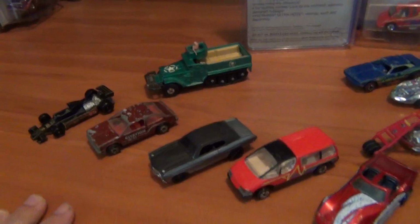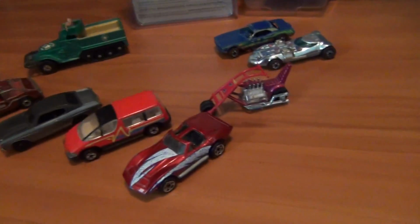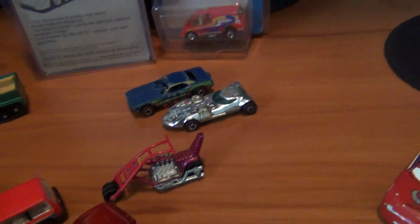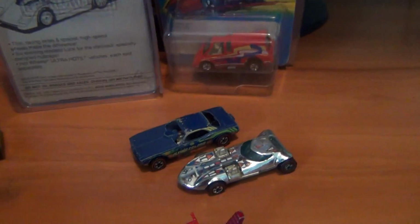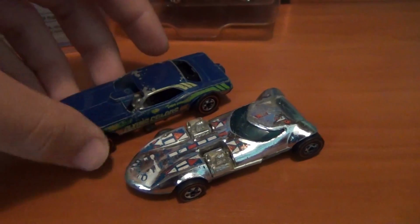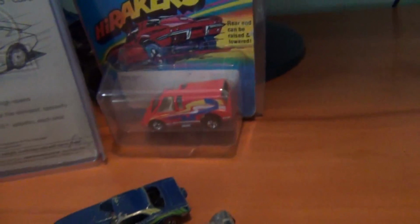Well, these are my finds for this week, ladies and gentlemen. Not a lot this week, but I'm sure I'll jabber on for 10 or 12 minutes, as I always do. Got some eBay finds just here. Got the two Redlines for the week. Very awesome ones indeed. I'll share them a little bit later in the vid.